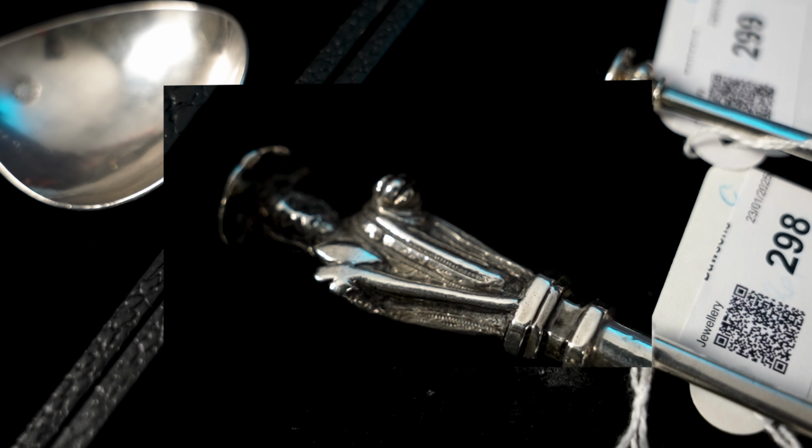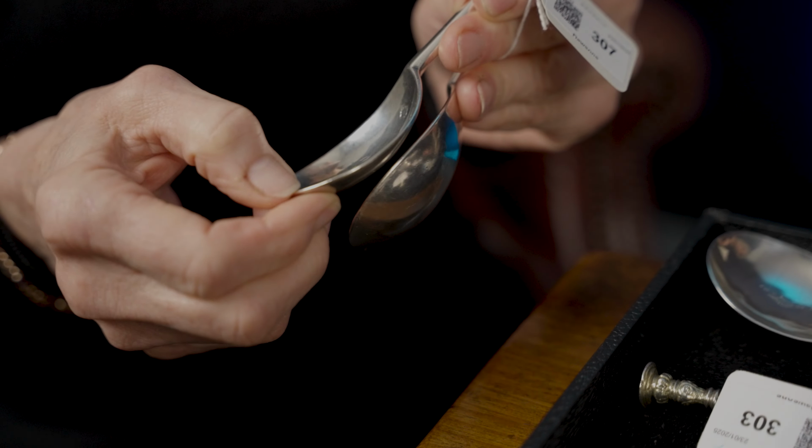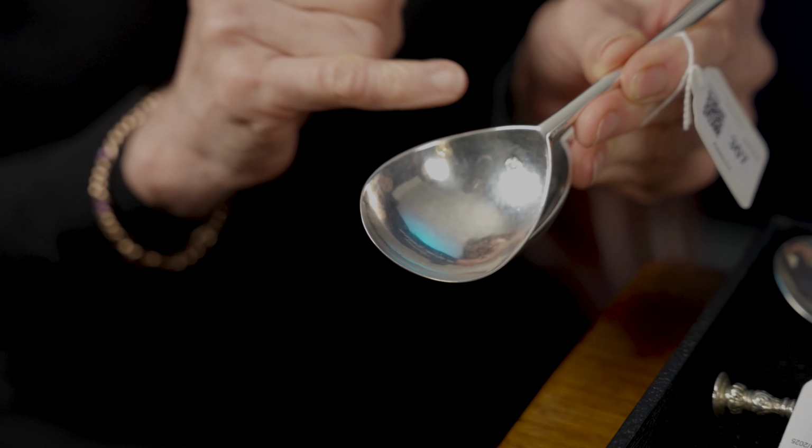And then part of the collection is apostle spoons, like this one. So various apostles, carrying the things for which they were famous. So we've got St. Peter with the keys to heaven. Lovely. If we've all behaved well. And these are a pair which is particularly rare.